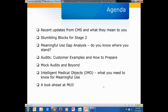Thank you, Amanda, and hi, everyone. When Cindy and I were talking about this educational session, the thing that came to mind for me was, what am I being asked over and over almost on a daily basis about concerns about meaningful use? So those are the items we're going to cover today.